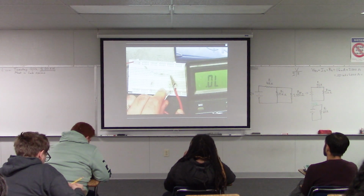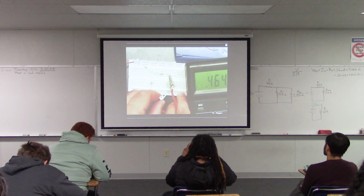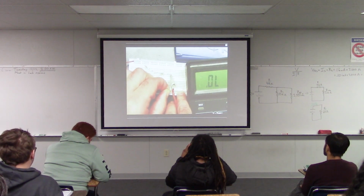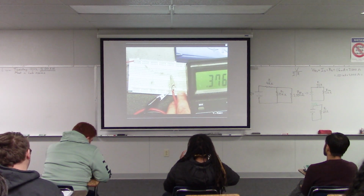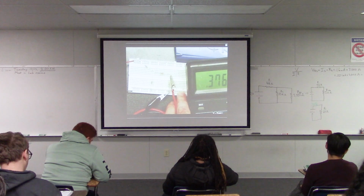Now if I measure it in the circuit, I put it in the wrong place. So if I measure it now, I'm getting 376. So why would I be getting different values there? You've made a large parallel circuit.